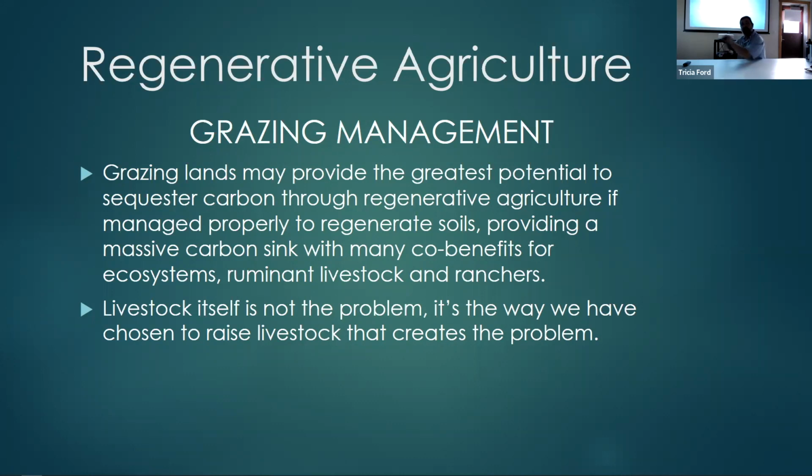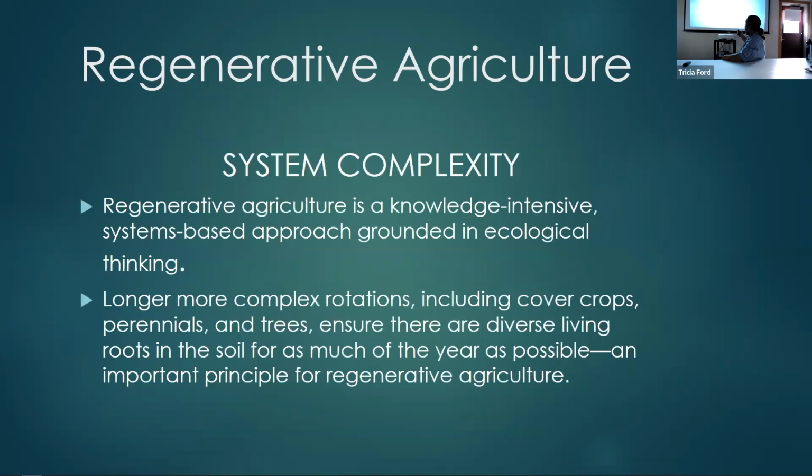So I know the paradigm shift is going to happen. On system complexity, regenerative agriculture is a knowledge-intensive, system-based approach grounded in ecological thinking. We're no longer thinking only about the minerals and chemicals of our soil. We're in a much more complex concept and idea of moving forward with how we're going to produce our food, and in the process of doing that, we're going to have more biodense food.